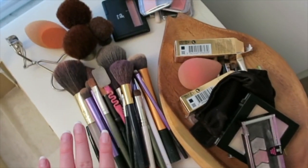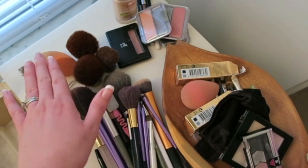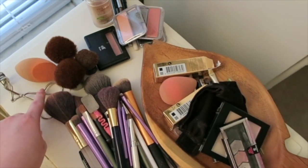So I have all my brushes that need to get cleaned. These are just face brushes, eye brushes, my kabukis, my beauty blender, and also my eyelash curler needs to be cleaned off as well.